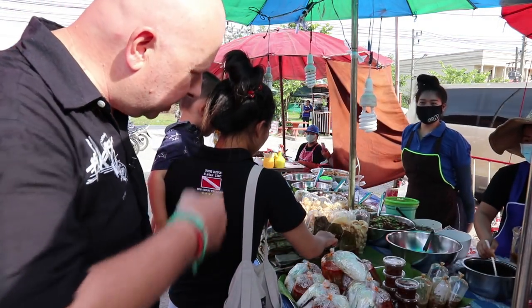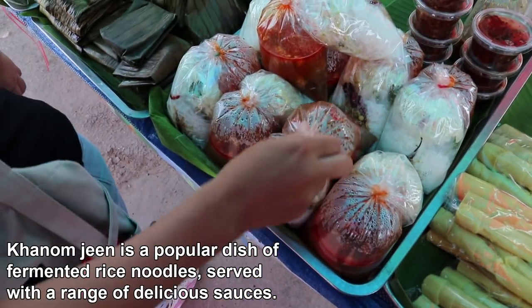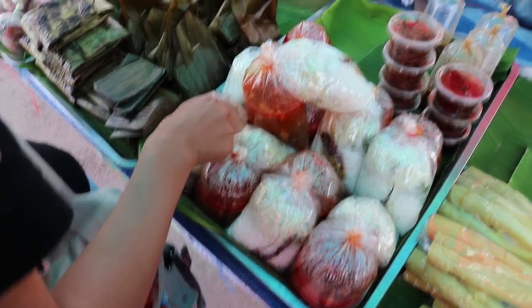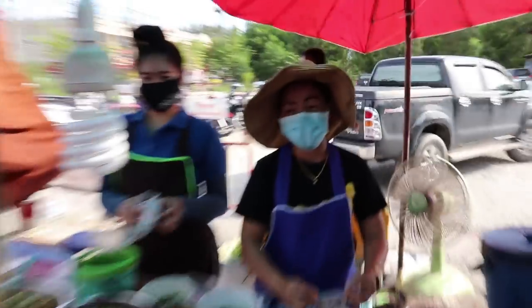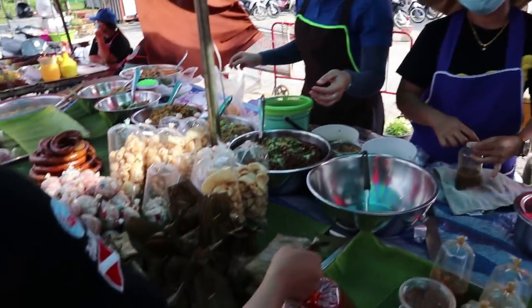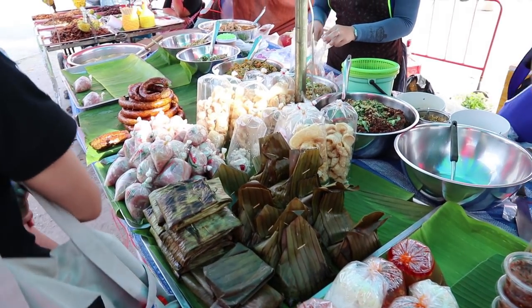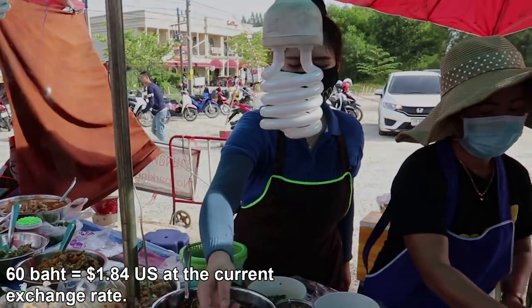Everyone's found something that she wants. Kanom jin nam niao. Nam niao Chiang Mai. Ahan Chiang Mai. Ahan nua. Not too bad, 60 baht for those.